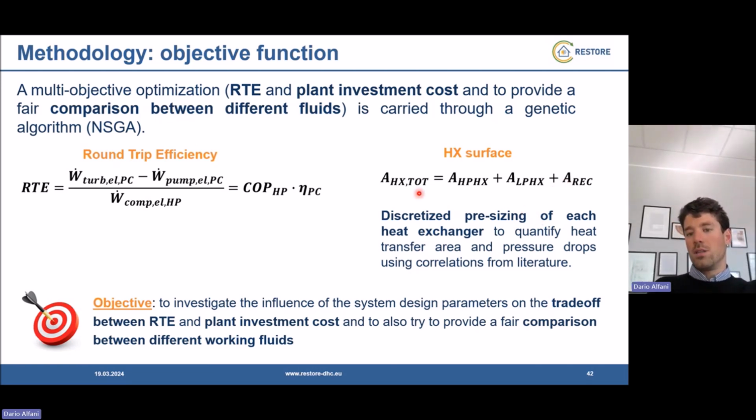We achieved the computation of the transfer surfaces in a precise way by discretizing on the enthalpy exchange each heat exchanger. So each heat transfer area is computed as the sum of smaller segments of the heat exchanger, in which we compute the heat transfer coefficient through heat transfer correlations, and the pressure drops. And all these correlations have been retrieved from previous literature studies.